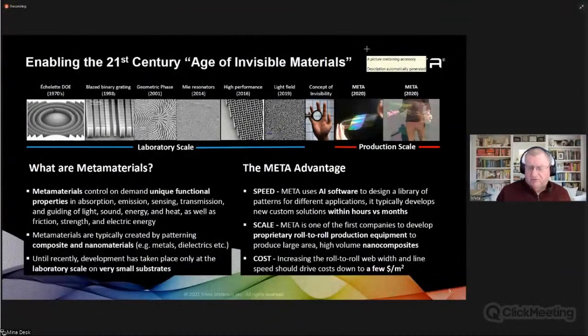And we're able to produce very large area, high volume nanocomposites. And we're doing that at a cost that makes these highly affordable and enables a large part of the population to take advantage of the production that we're able to provide.